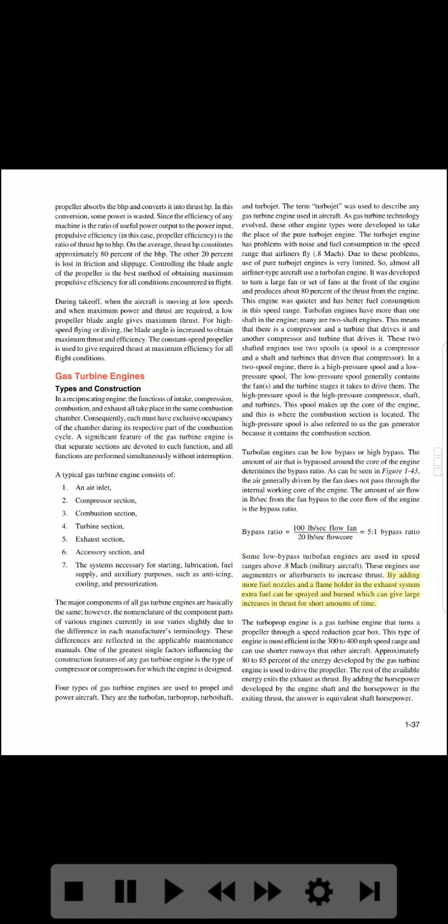By adding more fuel nozzles and a flame holder in the exhaust system, extra fuel can be sprayed and burned, which can give large increases in thrust for short amounts of time. The turboprop engine is a gas turbine engine that turns a propeller through a speed reduction gearbox. This type of engine is most efficient in the 300 to 400 miles per hour speed range, and can use shorter runways than other aircraft.